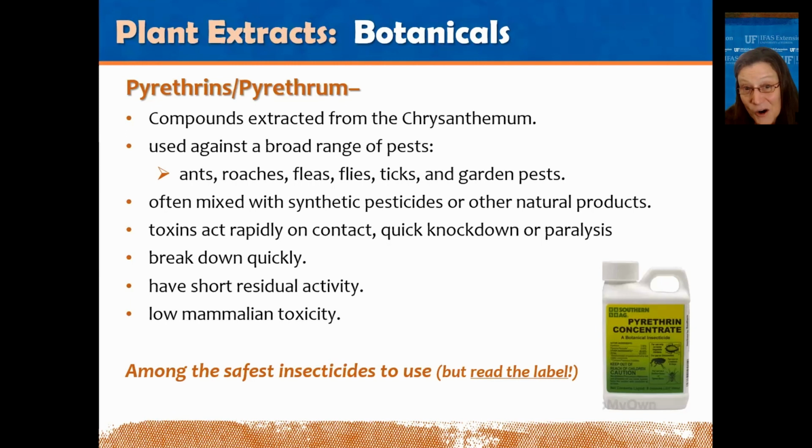They are often mixed with a synthetic pesticide or other natural product. And oftentimes they're mixed with a synergist. Piperonyl butoxide is one that's really common. You'll see it as piperonyl butoxide or PBO on the label. That PBO is a synergist, and a synergist has no insecticidal property, but it increases the insecticidal activity of the active ingredient.